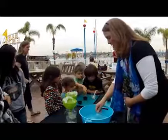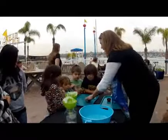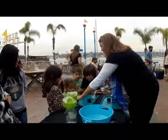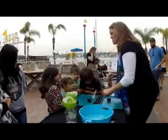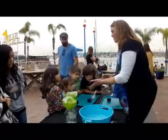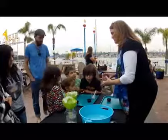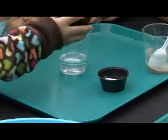Now, somebody else gets to do that one. Okay, you're going to do the blue one? Okay, now, did we feel this one? Yeah. And we said it feels what? Smoother and softer. Okay. And what is our prediction? What will happen with this sand? I think it's gonna float. Ready, set, go.